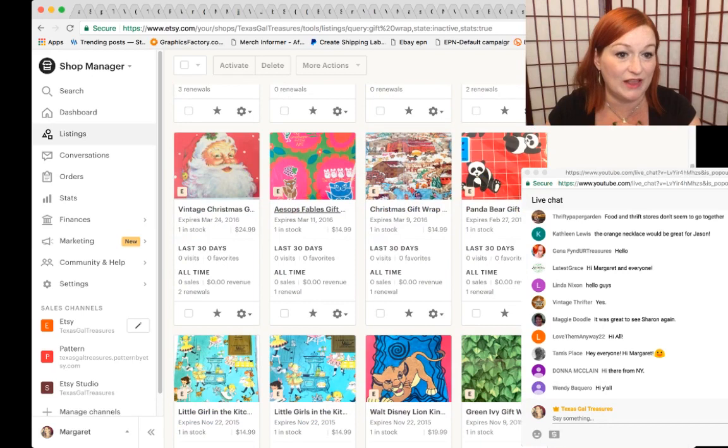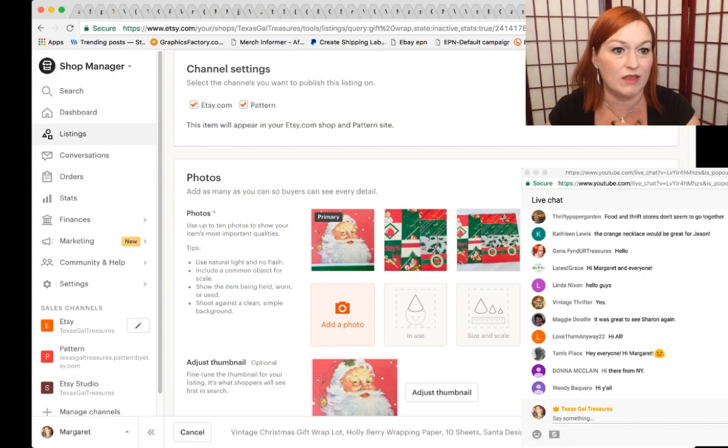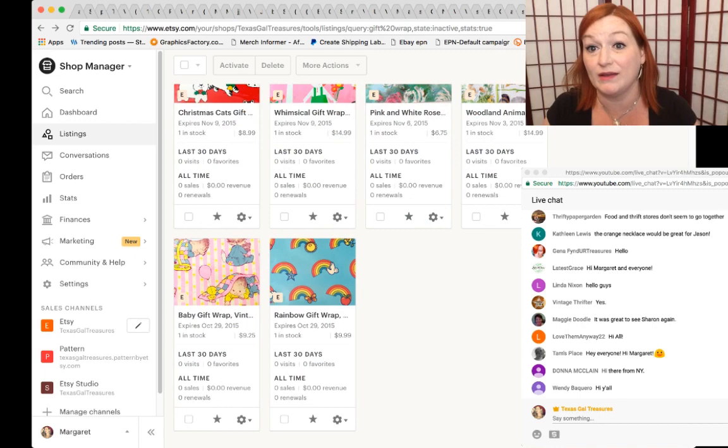Look, $24.99. This one had a whole bunch of different ones on there, so it was just like a big lot. But still, 24 something for all of that. Okay, discard that. So definitely, I know I'm on my soapbox. These were super cute, little girl in the kitchen, kitschy ones. But yeah, you can get anywhere from $8, $9 to $25, right? For some paper, for some gift wrap.